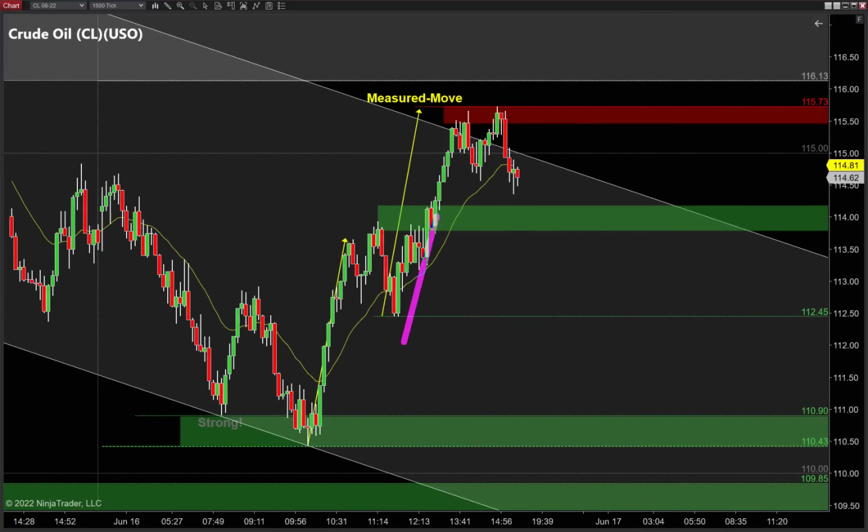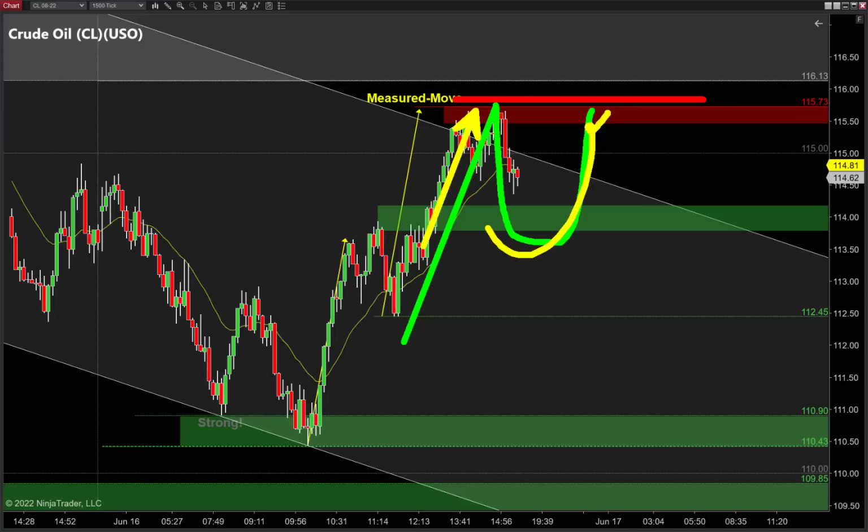Let's say, for example, we do pull back and the buyers take it higher. At that point now, what do we say? We say mission accomplished. Right? We know the buyers want that retest already. So once they get that retest, now it's that same thing. Now it's 1, now it's 2.